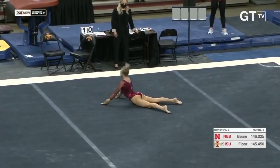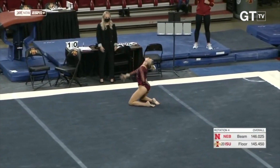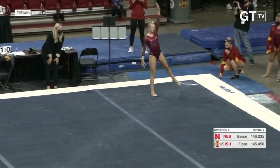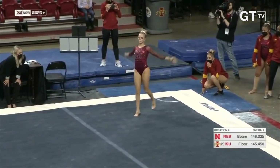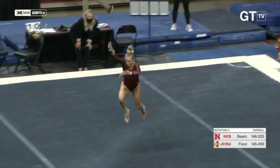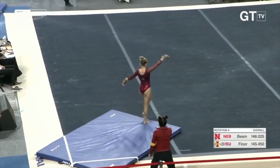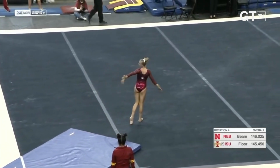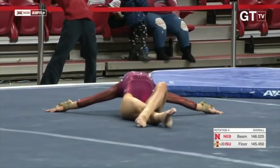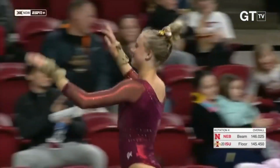Kelsey only competed on vault until the 2021 season, and since then, she has been a key competitor in the vault, beam, and floor lineup, and has taken over a leadership role on this team despite the senior class being quite large. Just the final pass here. Round off back handspring, double tuck. Great showing for Kelsey. Again, you can see that use of the mat. Now that is a great start for the Cyclones on this event.